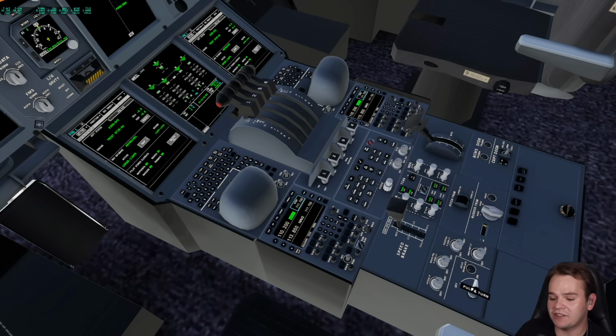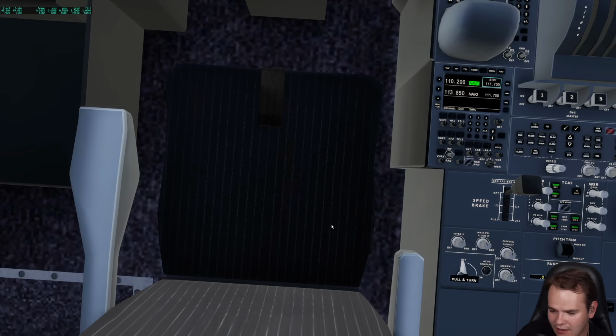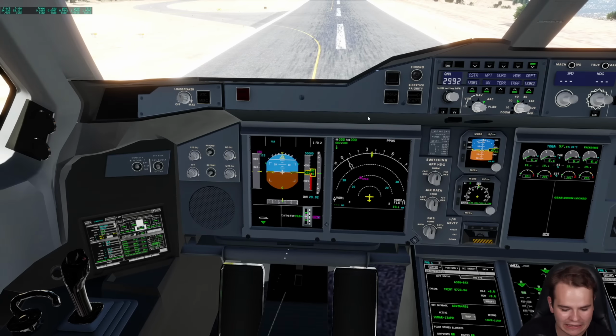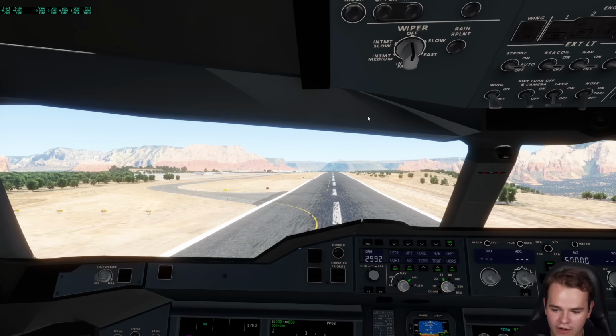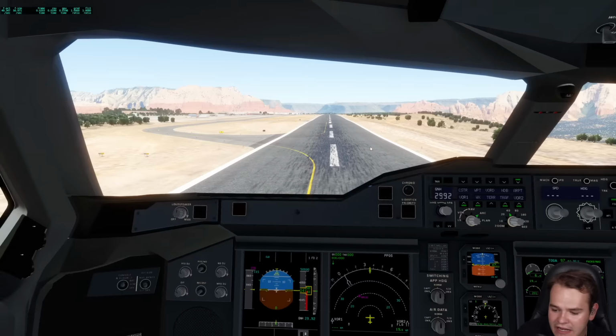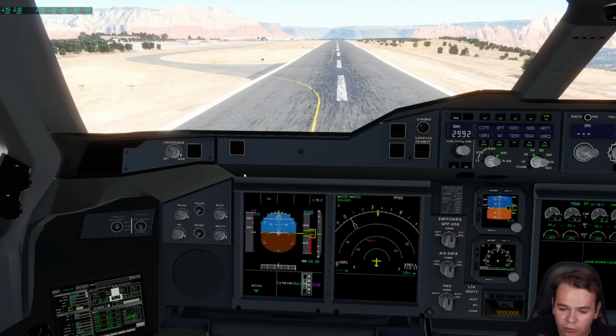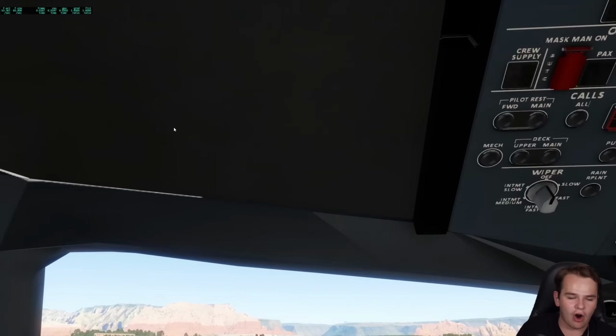Whenever I disengage the parking brake on this airplane, it recenters the camera. I mean, the parking brake is turned off now, but the camera is broken. Whenever I try to move, it's completely lagging, and I cannot exit this view. This airplane is broken. I genuinely have no idea what I'm doing wrong. Oh, come on. I think we're off to a bad start.